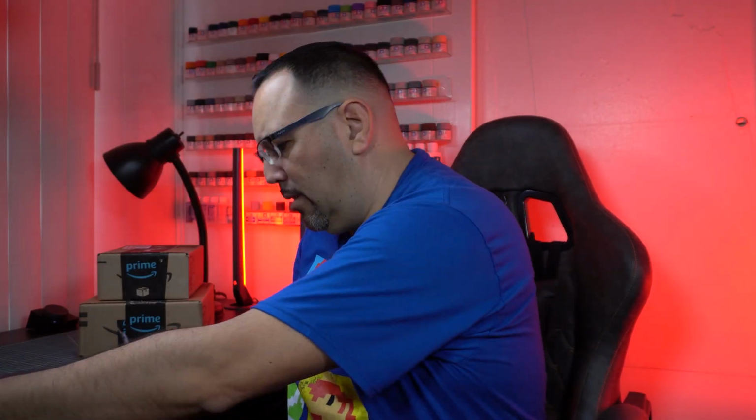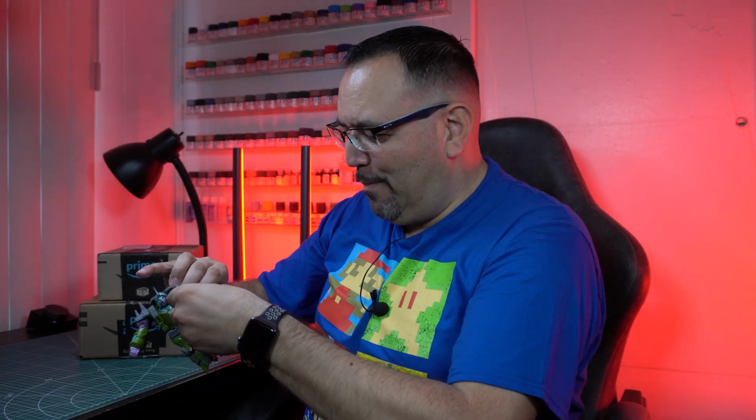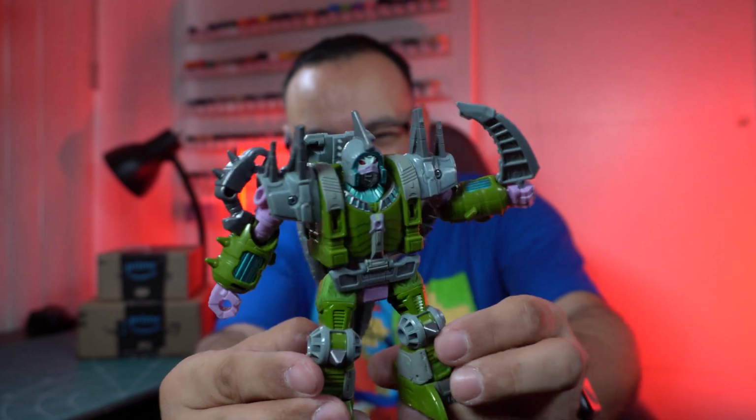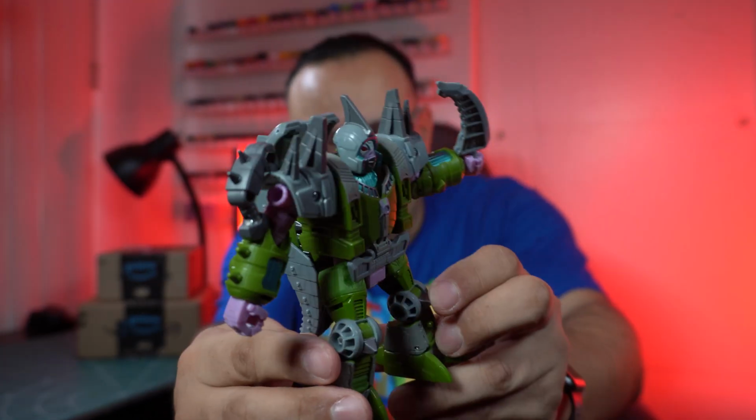No actual blaster though. That's fine. I don't think this guy really needs a blaster. He's a melee kind of a dude, you know? Plop this other weapon on here. Nice. Ready for some battle here. That is freaking awesome. Woo, I love that.